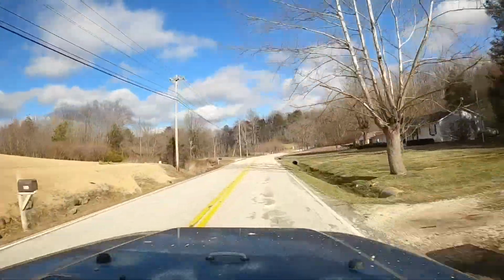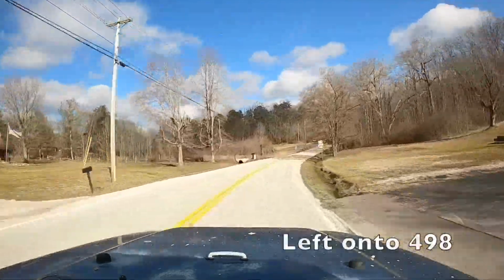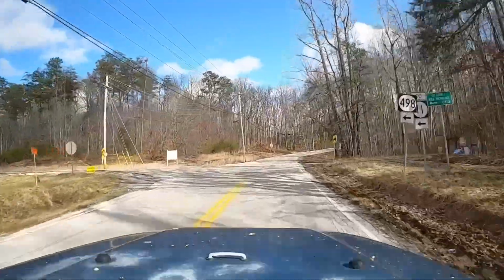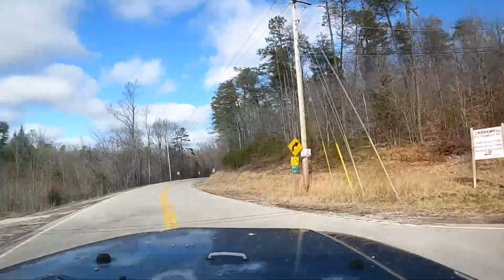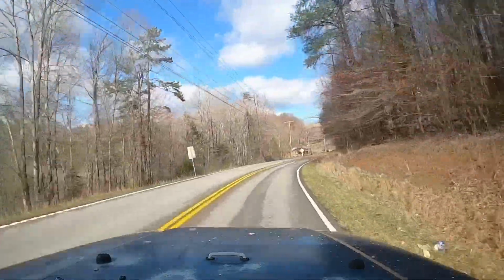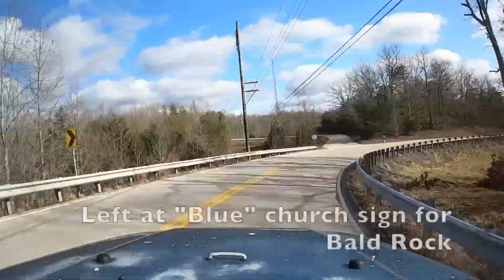Go around a couple of miles, and it's 498, might be more than a couple. We're going to go left on 498. And it also says Highway 11. If you wanted to, you could continue on 498 all the way out to 11. But we're going to do a couple of trails instead, so we're going to go the other way.